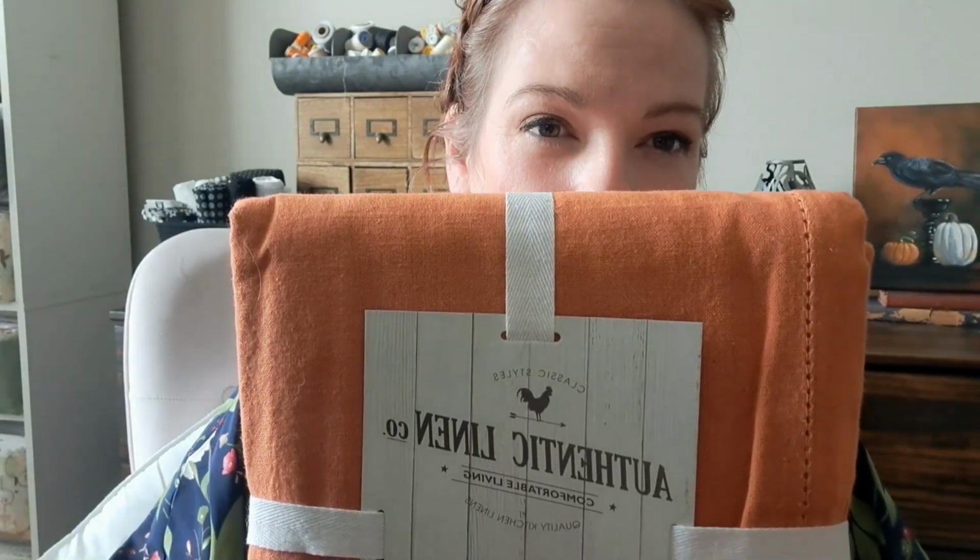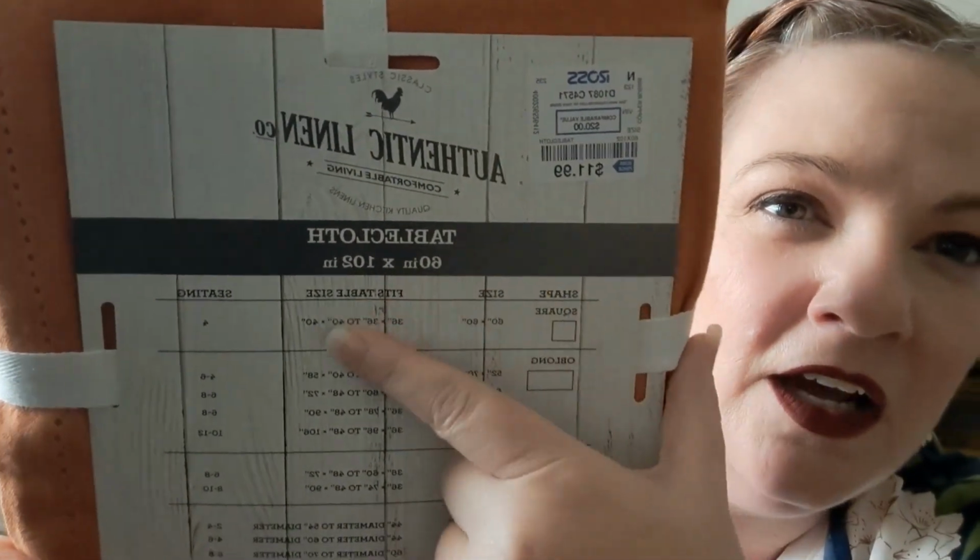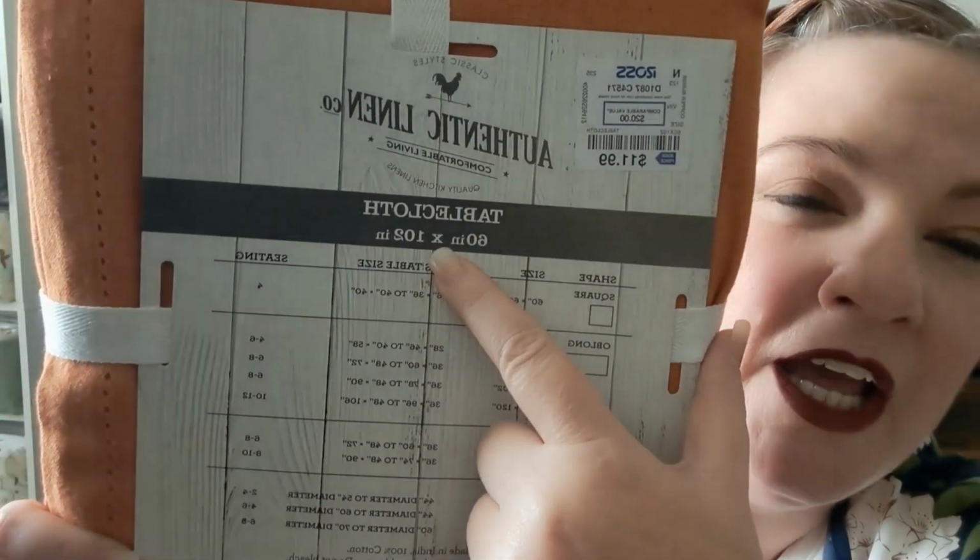I was curious if they had anything in the tablecloth section. In the past, I have gotten actual linen tablecloths and napkins from Ross's and TJ Maxx. And so I hopped in there just on a whim. Lo and behold, it was $11.99 and it's 60 by 105.